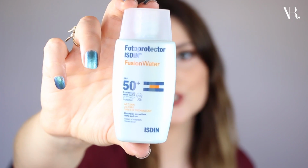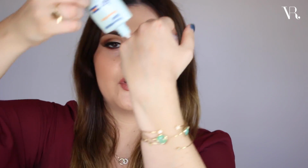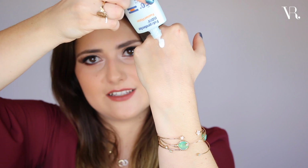This next product is probably the most important of all I'm going to talk to you about, which is SPF. The one I have been absolutely loving is from a brand called ISDIN, I-S-D-I-N. I'm not exactly sure how you should say it, but it is the Fusion Water Photo Protector 50 plus protection with UVA and UVB protection. Now the reason why I love it so much is because it is very fluid and runny. Like, I'm going to try and show it to you on my hand. It is really fluid. It's not a creamy SPF.